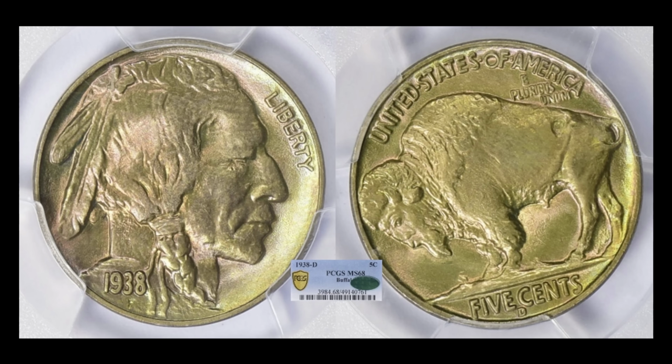We did have some pretty nice Buffaloes. How about '38D with some of the nicest pastel level of color, lots of yellows. You have light magentas and reds in there. Overall, very pleasing coin for something that has been collected for decades. The '38D, of course, the final date of the Buffalo design, was hoarded. Everybody knew that this was the final swan song for this one. 68 is a great grade on this. CAC certification as well with the green bean.